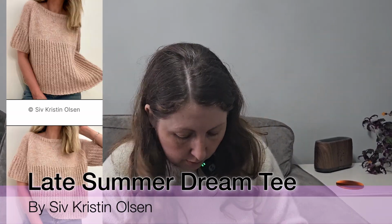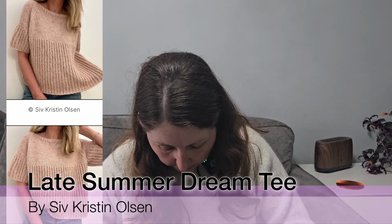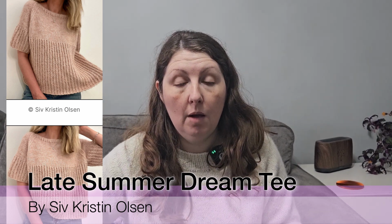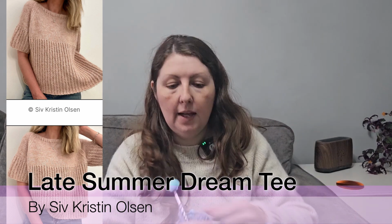Now I've got two balls left of both of them, so I should be fine with yarn, because I'm going to show you now if I can pick it up. Although them Drops Cotton Merino balls just seem to fall to bits when you get down to the last bit. Look, and even sometimes throughout knitting with them, they do that.